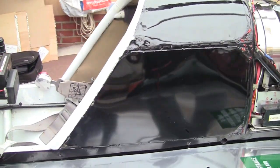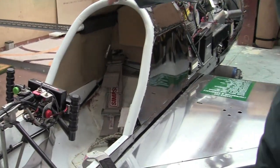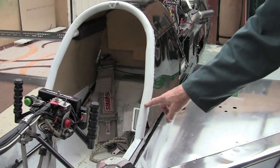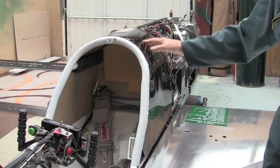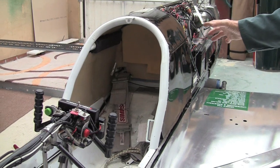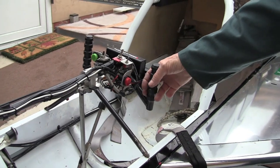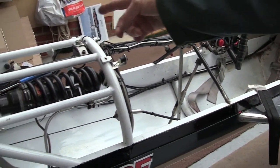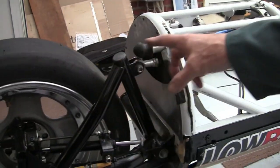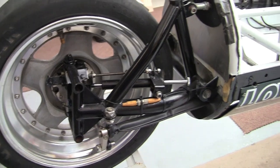Going forward, we see the mandatory roll cage system. This is all part of the regulation, the front roll tube and a rear one and a steel cap. That's all protecting the driver's head. Here we see the steering wheel, of course, handlebars, but it works as a steering wheel, which connects to my own suspension and steering system here, the suspension unit being horizontal.